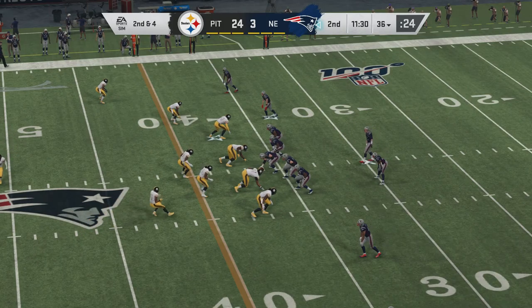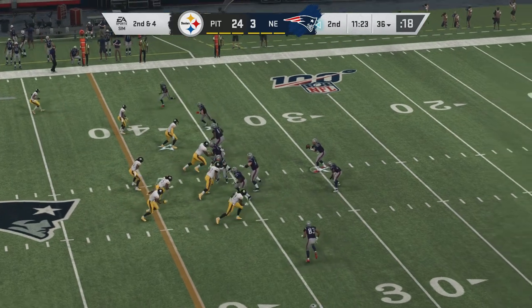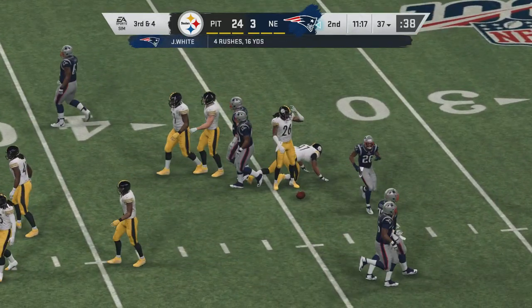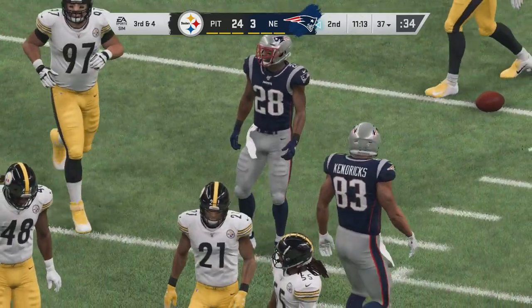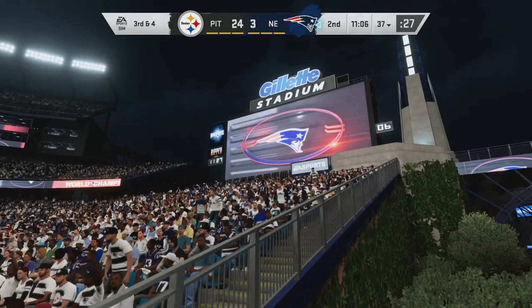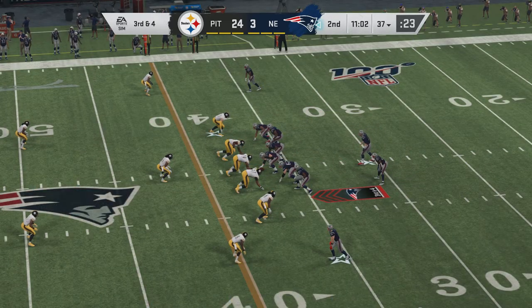The last run got 6. Now 2nd and 4. Brady gives this to White, and unable to get downhill there as he'll take this up to about the 37. The tackle there by Mark Barron. Well, if the coaching staff's doing a good job upstairs, they'll file away what they just saw from the defense right there. They sold out to stop that running play. I'd say keep that in mind. They want to try that again, go play action, hit them over the top.